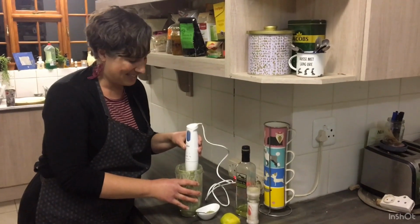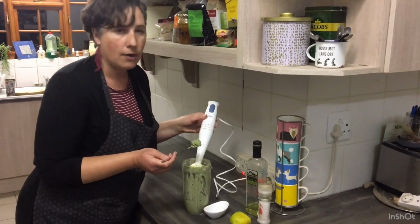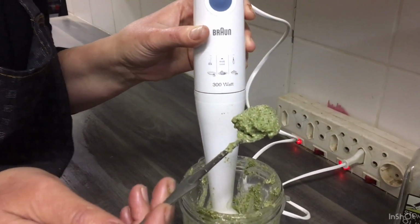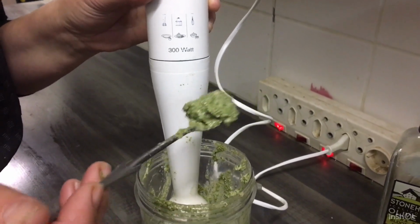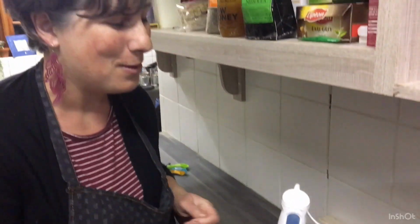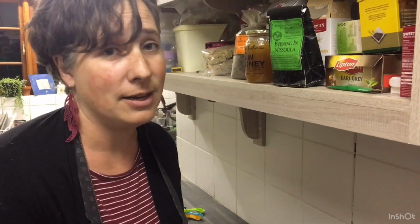Now that everything's nicely blended, you'll see that the consistency of the pesto is just, I would say a fine rough chop and just nicely blended. And obviously one will have to taste it to see if you're happy with the result. And it's lovely. Maybe, yeah, it's really, really good.